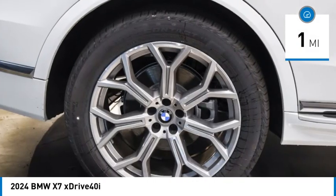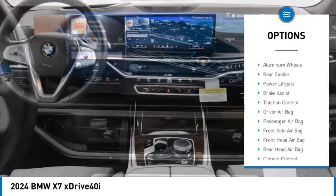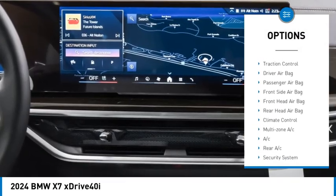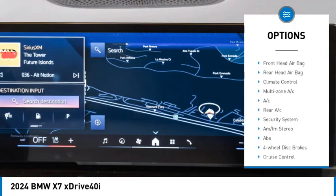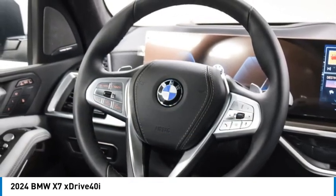Here are some of this vehicle's great options: rain-sensing wipers, tire pressure monitor, blind spot monitor, all-wheel drive, heated mirrors, aluminum wheels, rear spoiler, power lift gate, brake assist, traction control.